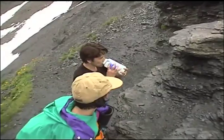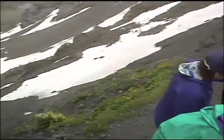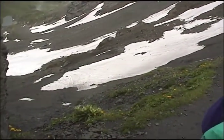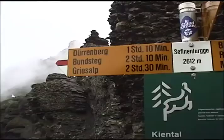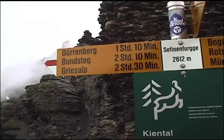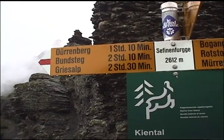Here's our leader. An hour ahead of the pack, the Iron Man of Ladue. Bring lots of warm clothes, because when you have to wait for an hour for everyone to catch up, you get quite chilled. And I tell you, it's plenty cold up here. We're finally up in some snow. Everyone's pretty happy right now. To Grease Alp, downhill. It says 2 hours and a half, but I don't know about that.